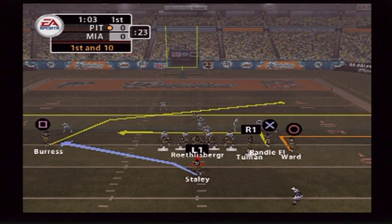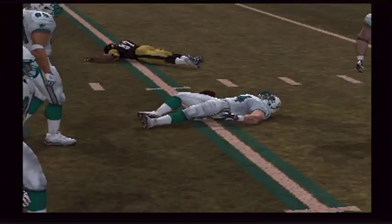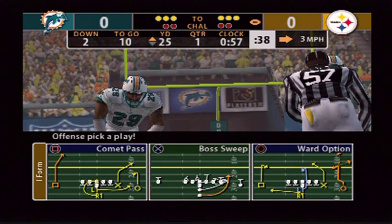The Steelers come out in the bunch formation. They'll pass on first down. With the pass, incomplete pass. So they'll have second down now after the incomplete pass. 14th play of this drive.